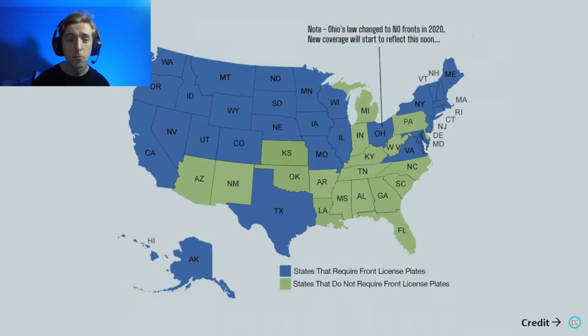As you can tell, most of the western states require front license plates. If you look at Texas and its neighboring states, you can tell that they all don't require them. So that could be a great way to separate Texas from its similar looking states. You also have Arizona and Kansas that don't require front license plates, and if we go to the southeast, all of those do not require front license plates either.